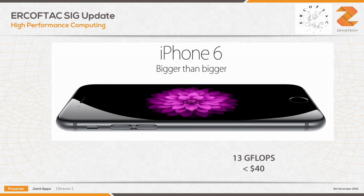So, just reminding you what's in your pocket again. The iPhone 6, something which most people would have heard about. The combined, and I would say this very much, 13 gigaflops that you can see there is the combined performance of the processor and the graphics card on that device. And that's for under $40.